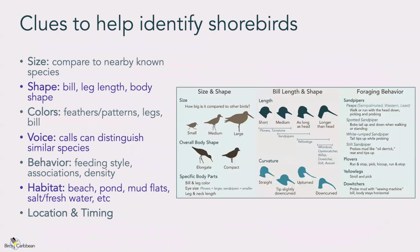Some clues to help identify shorebirds: size. Often some species will look very similar, but they're very different in size. So if you have 2 or 3 species together, and you know what one of those species is, then you can kind of gauge the size of the nearby species, and that can help us narrow down what shorebird we're actually looking at.